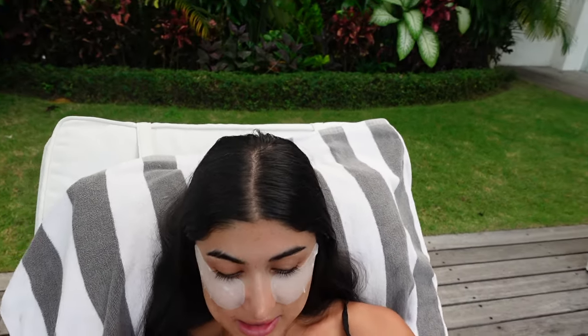But it's super early. It is 7:30 and we are out in the garden. I've got my little eye patches on to help, well, I don't really know what I'm planning for them to do, but I just thought it would be nice to do a little bit of self-care whilst we're away on this trip.